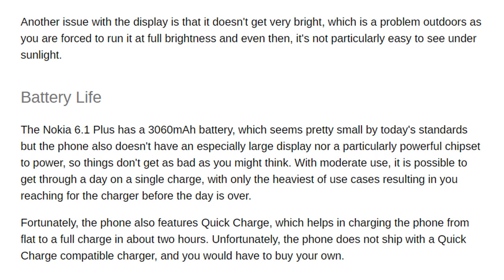Battery life. The Nokia 6.1 Plus has a 3060 mAh battery, which seems pretty small by today's standards, but the phone also doesn't have an especially large display nor a particularly powerful chipset to power, so things don't get as bad as you might think. With moderate use, it is possible to get through a day on a single charge, with only the heaviest of use cases resulting in you reaching for the charger before the day is over.